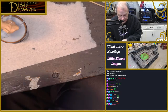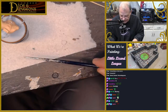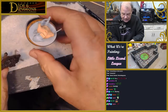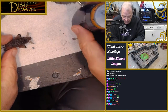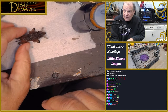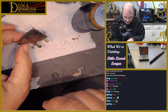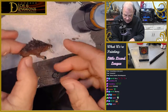So this has been relaxing painting, and it's been fairly relaxed today with Dice and Dungeons. We are a streaming show. We do a Dungeons and Dragons stream on Sundays at 2 o'clock. A little bit off and on during the summer because there's a lot of vacations and things. But we do our own dungeon tiles, paint them here on the show, and we also do minifigs.